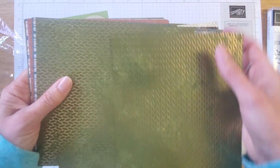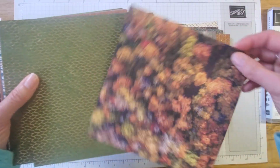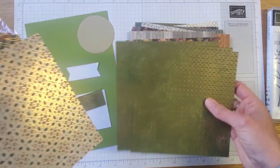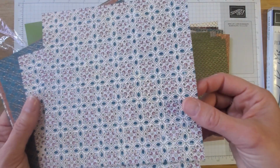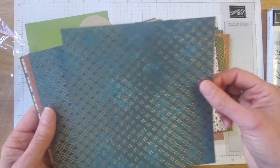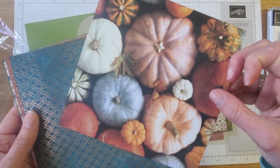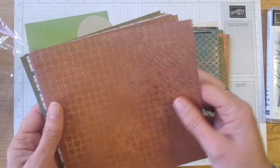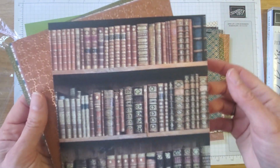Then we have this guy. And on the back of this one is an aerial view of some foliage. Reminds me of home. And this is a really fun pattern. Backside just a blue. Again, another pretty blue. Look at that one. Isn't that cute? So this paper is really, really pretty. Great for those fall crafts, those fall cards.